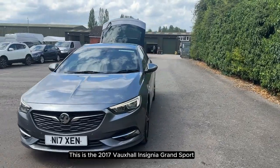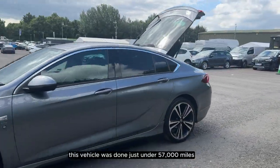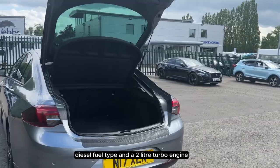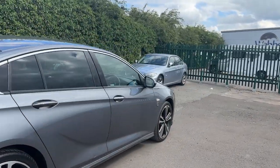It's the 2017 Vauxhall Insignia Grand Sport. This vehicle has done just under 57,000 miles. It has a manual transmission, diesel fuel type, and a 2-litre turbo engine.